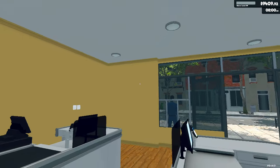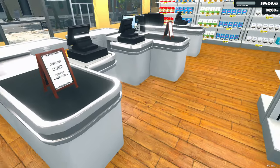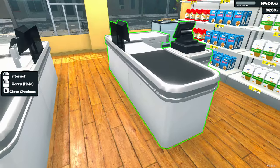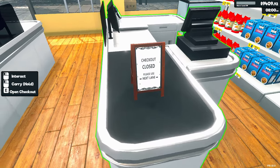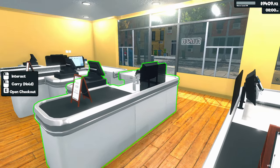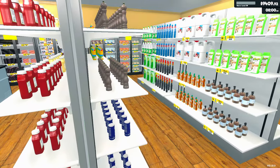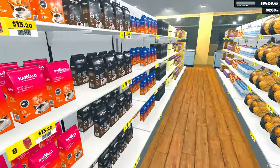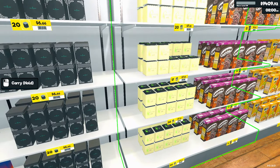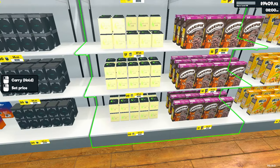Okay, so back in Supermarket Simulator, and I'm pleased to say there's been an update. It's mainly quality of life, if I'm honest, but now you can turn off checkout. That was something that we desperately needed. Also, there's been a little bit of a change in some of the products. I think I remember seeing tea was on there. Yeah, so there's less things in this tea now.